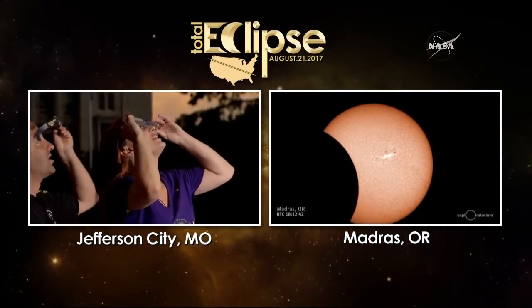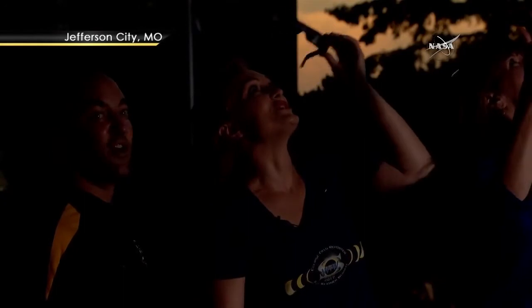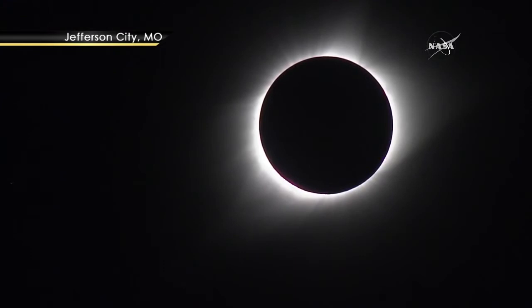Put our glasses on. So we're going to put our glasses on. You can hear the crowd cheering in the background, and it is getting dark. We're getting close to Bailey's Beads. Here we go. We're almost at totality. And you can see here, there's almost a diamond ring right there. That is incredible. That is so cool.